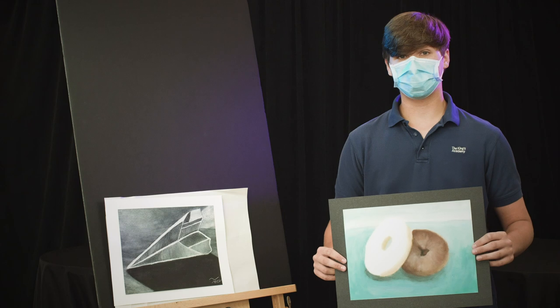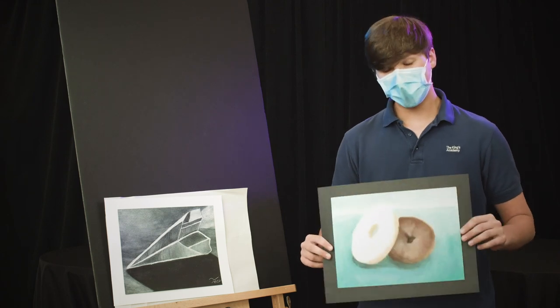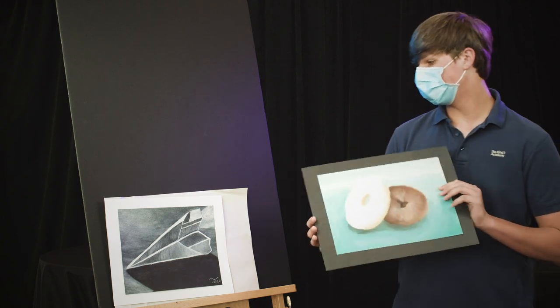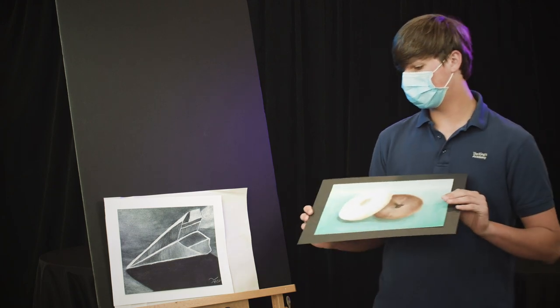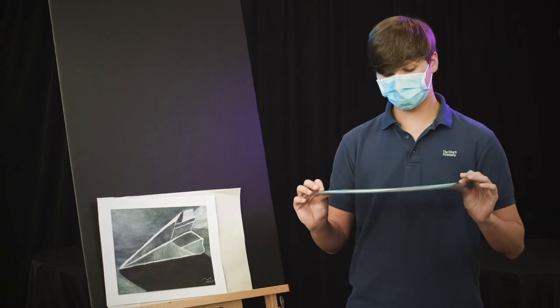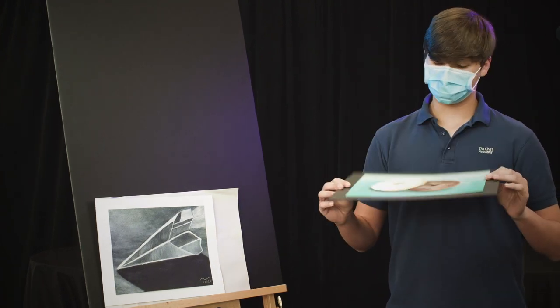Hi, my name is Trace Papadic. This is my first year in art, 8th grade art, middle school. These are my 2 projects. We did a paper airplane before, and then recently we just got finished with our oil pastels.